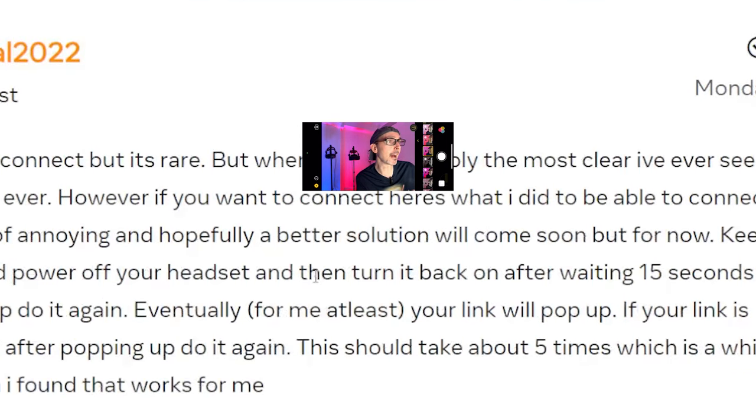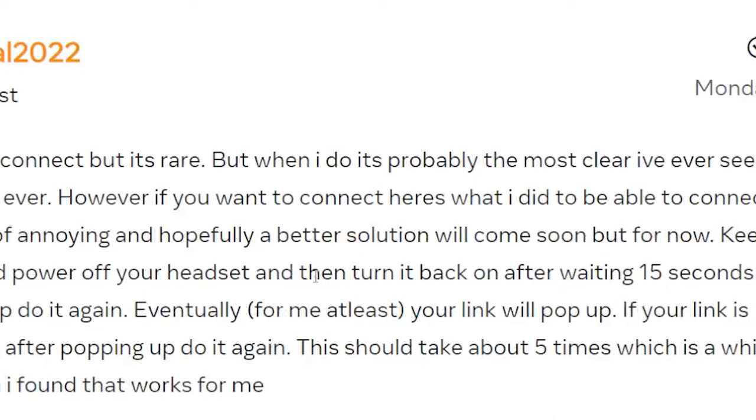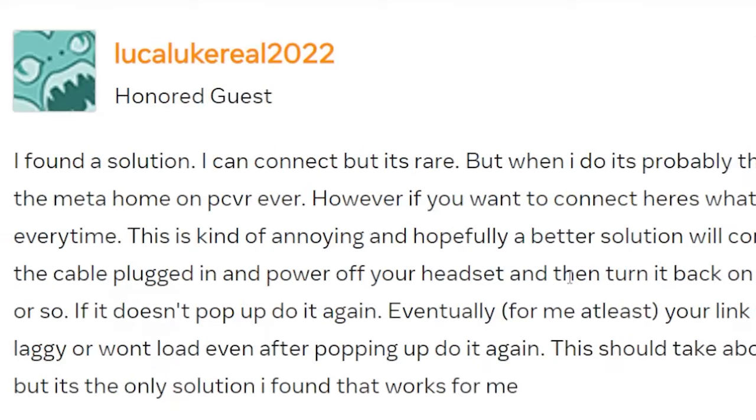And then another one said, I found a solution. I can connect, but it's rare. But when I do, it's probably the most clear I've ever seen the Meta Home on PC VR ever. However, if you want to connect, here's what I did to be able to connect every time. This is kind of annoying and hopefully a better solution will come soon. But for now, keep the cable plugged in and power off your headset and then turn it back on after waiting 15 seconds or so. If it doesn't pop up, do it again.